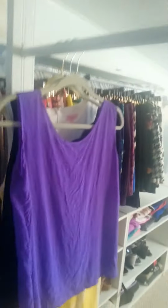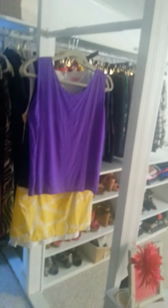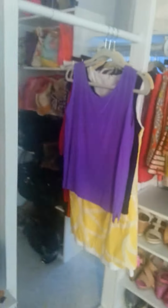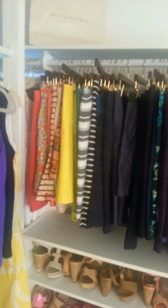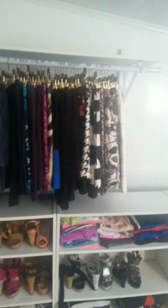This little bar in the center is something I use for hanging stuff I haven't worn yet, or things I just bring up from the laundry. It's like an extra nice storage spot. And then I keep all my skirts over here because they're the things I wear the most, so I keep them the most accessible.